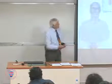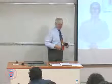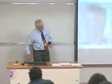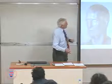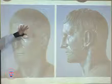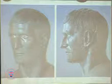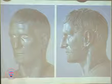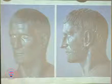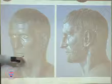So we don't know if this originally was part of a life-size statue or not. What we have here is the head of a rather stern-looking individual. As you can see, a sort of fierce look, an aquiline nose, and a short, typically what we might think of as typically Roman hairstyle and beard. It's these features which identify him as being a Roman, according to some art specialists.